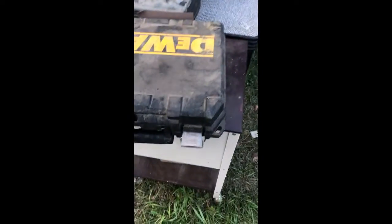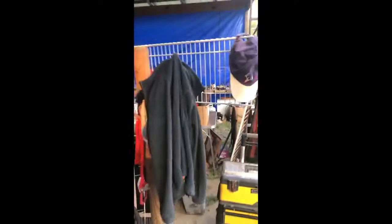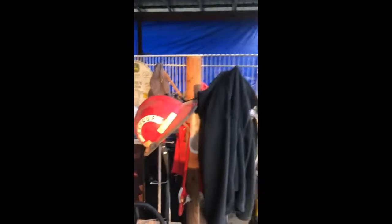Let's see, I think these are just the cases. Yeah. You will find some cordless power tools. Most of them are in the shed, which we will go to last. There's also a lot of custom built stuff like the wire rack on a post. That's different, but all of you who have booths, I'm sure that could be a good display piece for you.